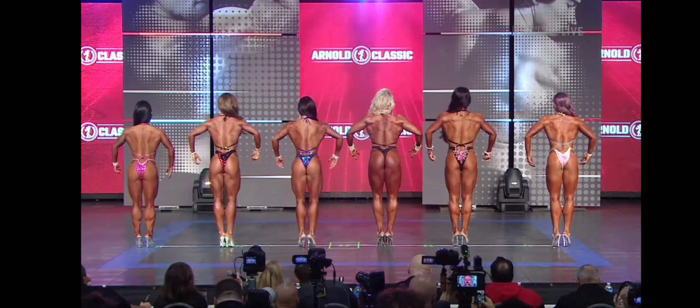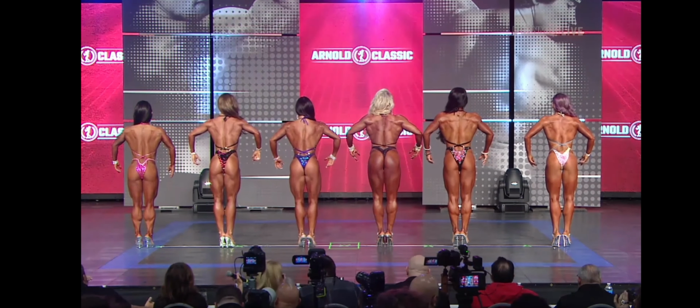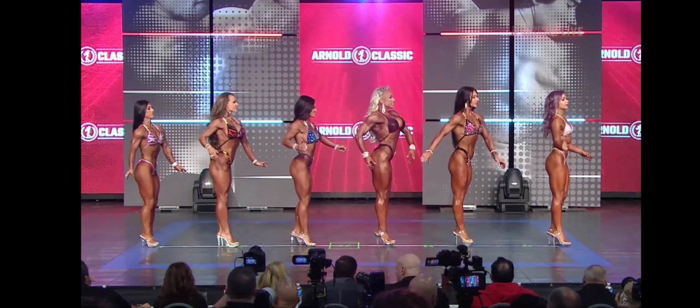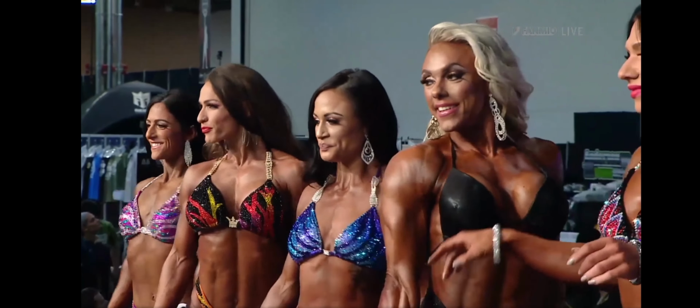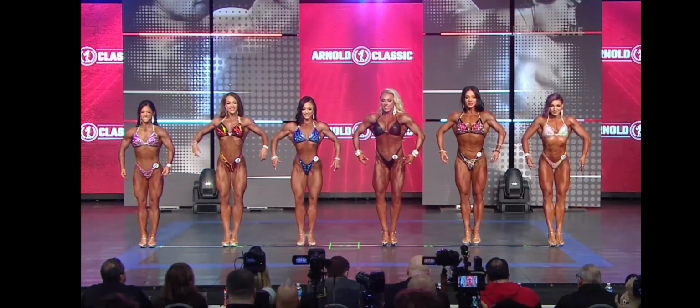So they're obviously deliberating and discussing the placings. A lot can change from front pose to back pose. Can be the difference between placing higher and placing lower. Obviously, you can't just look good from the front. You need to look good from every angle.